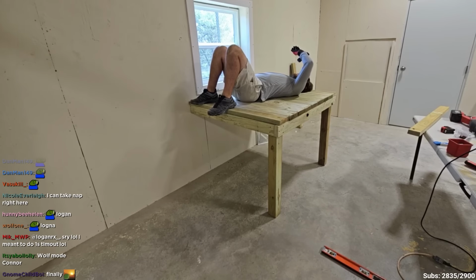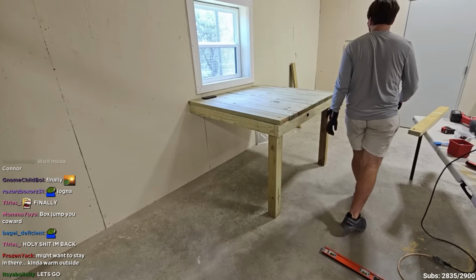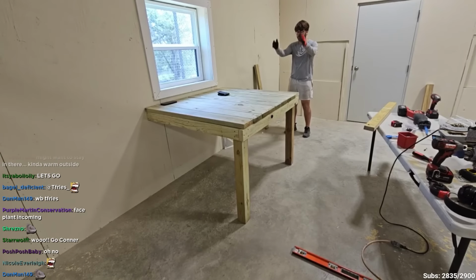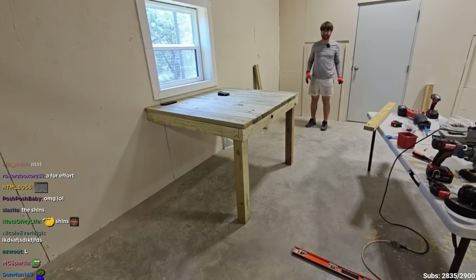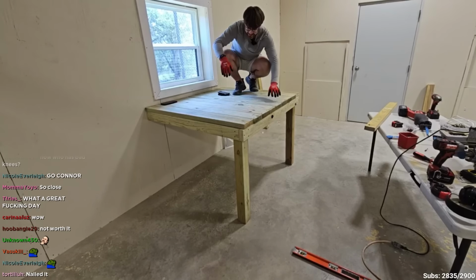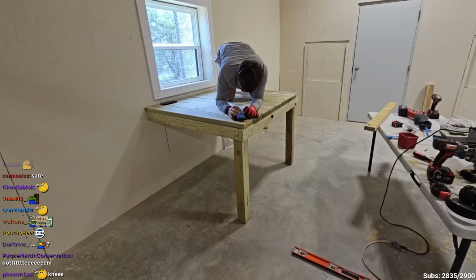100%. Where's the box jump? Yeah, you can do it. You think you can jump up to that? Yeah. All right. It just collapses. Three feet up. Nope. Ow. My hematoma. Okay, you're done. You can't do it. Nope. That's not happening. Okay, we're going to end on a bad note. Now who has bad knees?